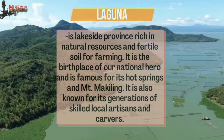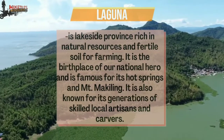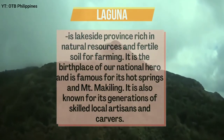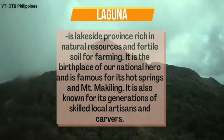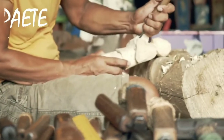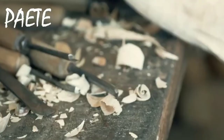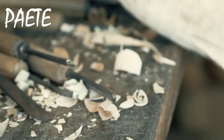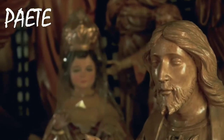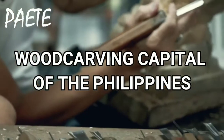It is the birthplace of our national hero and is famous for its hot springs and Mount Makiling. It is also known for its generation of skilled local artisans and carvers. Paete is one of the provinces in Laguna, famous for its wood carvings from life-size statues of saints to miniature sculptures and wall hangings.